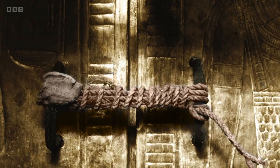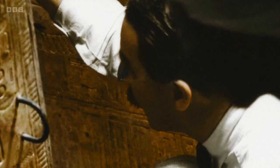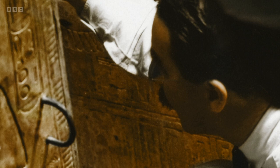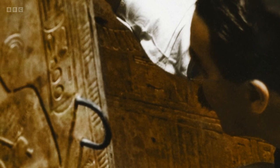Carter recounted the experience in an early BBC recording. But when we came to a golden shrine with doors closed and sealed, we realized that we were in the presence of the dead king.